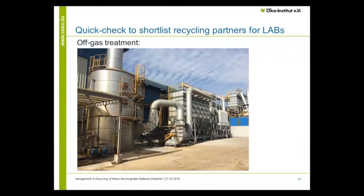This is always on the outside of the facility, so in the back before the plant, just in front of the blue wall, you see the cooling towers. Then further in the front, the box-like structure, this is the baghouse filter, and then you see the wet scrubber before it's released to a stack. So each lead-acid battery recycling facility should have a functioning system like this.